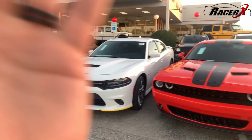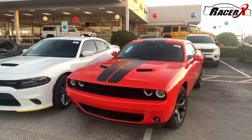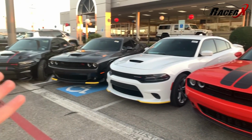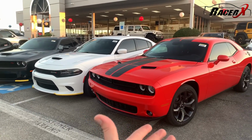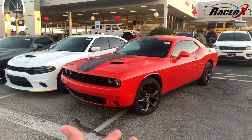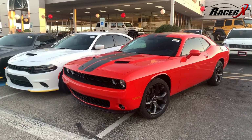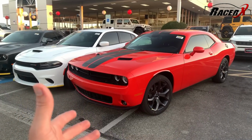And of course, the SXT, this is the one they sell the most of. And I have to mention this because you would not have your Scat Packs and your Hellcats and all that kind of stuff if you didn't have the SXT, because this is the moneymaker for Dodge. This is the trim they sell the most of, and there's a big reason. It's not just affordability. Most people aren't people who go to the track, and at the end of the day, this vehicle really does get the job done.